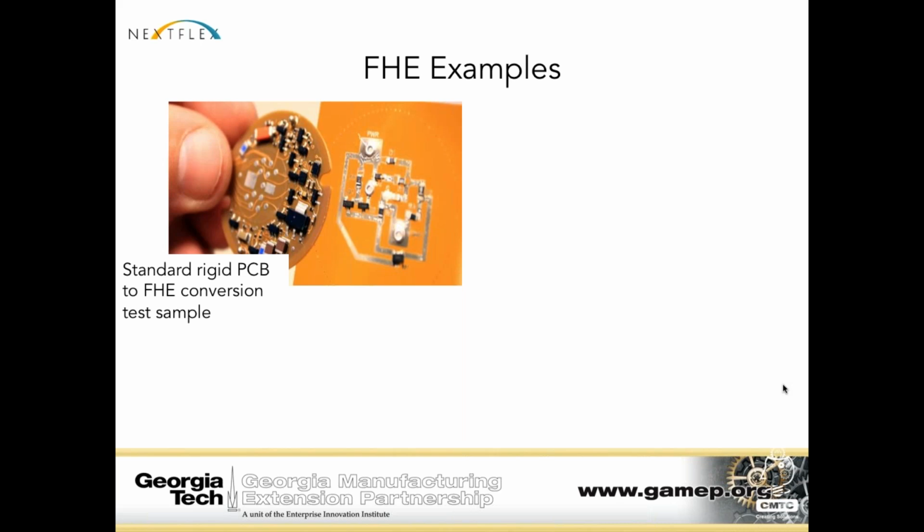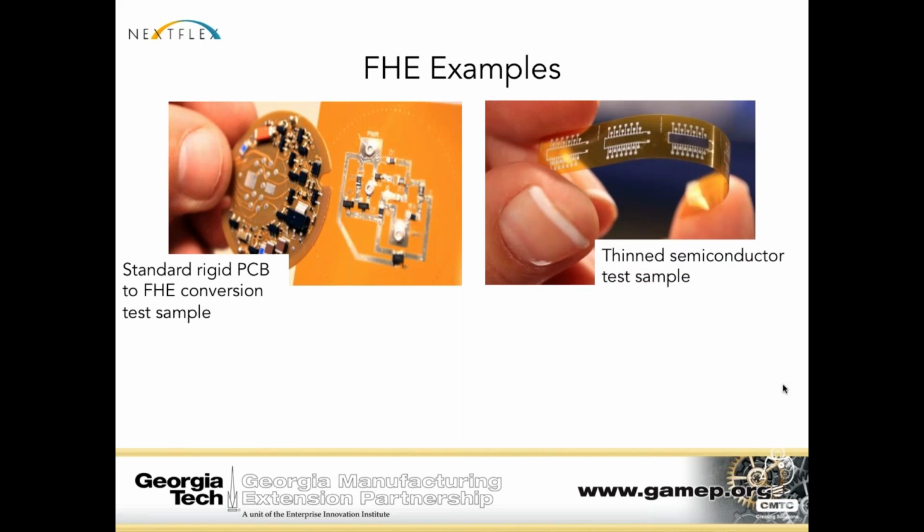So that's a flexible substrate there, and you can see the components on this example are still discrete components, but the entire circuit itself is still flexible. So this is an example where the actual component is flexible, and the way they do this is they take the semiconductor wafer and they thin it down to about between 20 and 25 microns so that it is actually flexible.